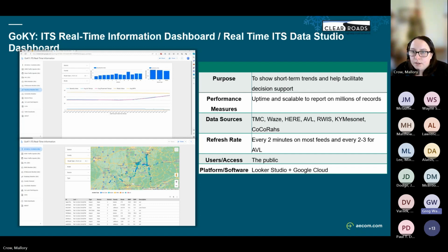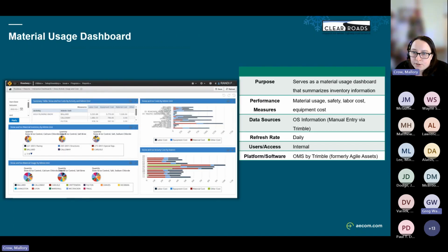They also have their material usage dashboard. So really just tracking their material usage, and it summarizes inventory information, safety, labor costs, equipment costs, and that's coming from their manual entries via Trimble, their OS information, and that's refreshed daily.